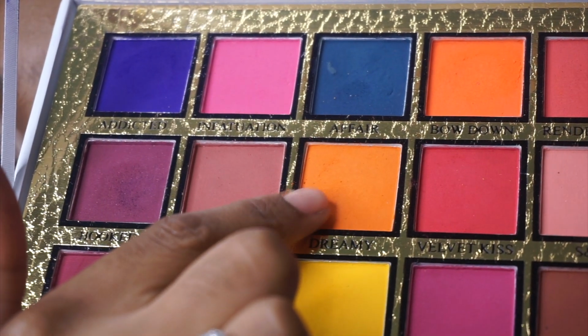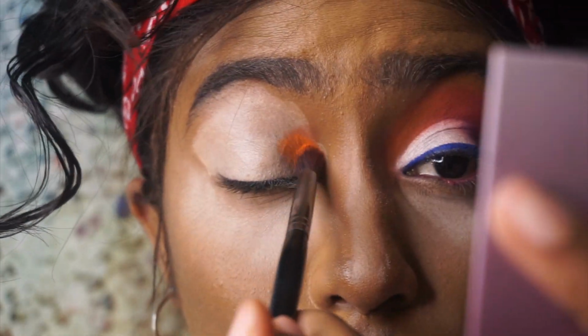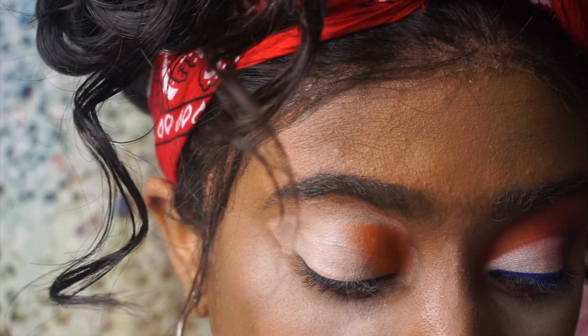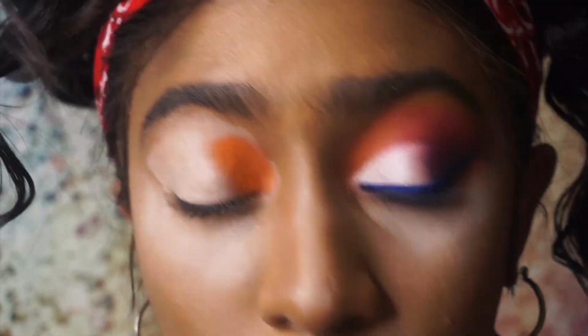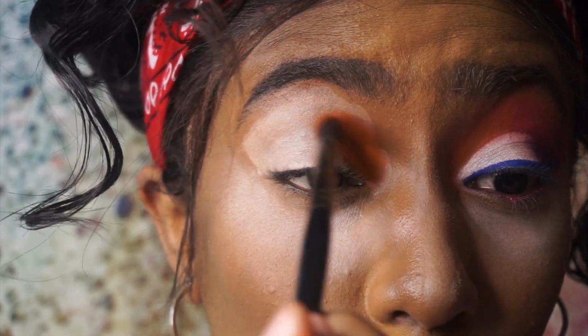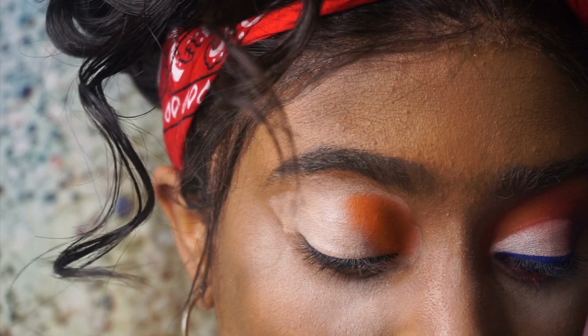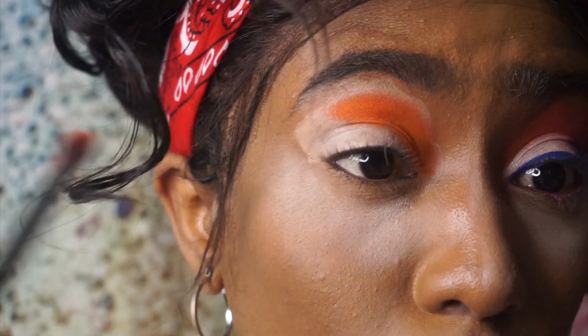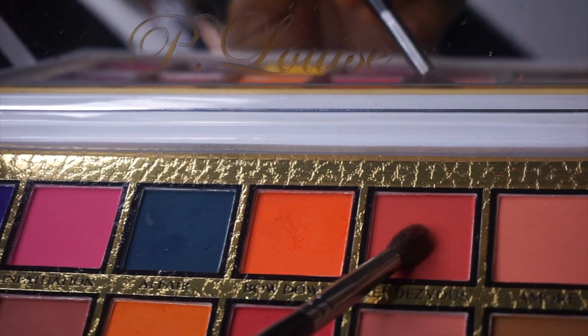Okay, to kick off this look, I'm going into the shade Dreamy, and I'm packing this on the centermost part of my crease next to my nose. And I'm not blending it yet, I'm just packing the color in. Then I'm going into the shade Bow Down, which is a darker version of Dreamy, a more intense orange, although you can't tell on camera.